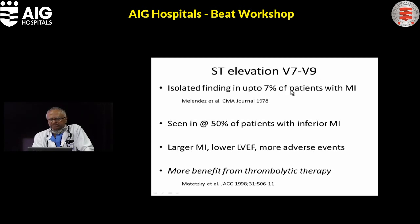Approximately 7% of patients with acute myocardial infarction have an isolated posterior wall infarction. But as a part of inferior wall infarction, you see it in 50% of patients. Why is this relevant? Because they are generally associated with large myocardial infarction. Untreated, they develop severe ventricular dysfunction and more mechanical and electrical events. They develop significant MR. Most important is they derive the same degree of benefit from thrombolytic therapy or acute PCI.